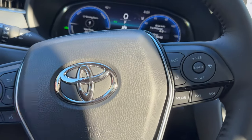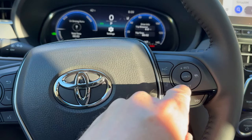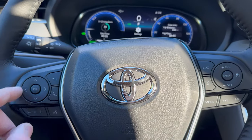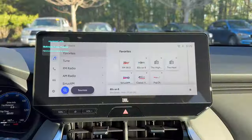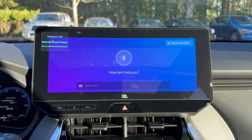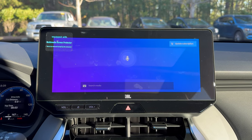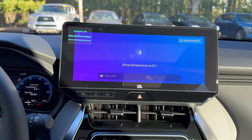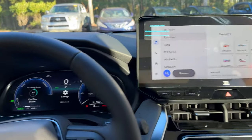All right, these controls right here control a lot of your music, your radar cruise control, your lane centering, features like that. And then we've got voice commands. You can also just say, hey, Toyota. Hey, Toyota. How can I help you? Increase the driver's temperature. Setting the driver's temperature to 63 degrees. Oh, see, that's nice. Yeah, we could do that.